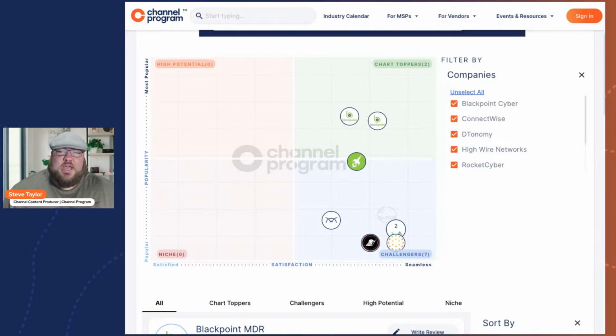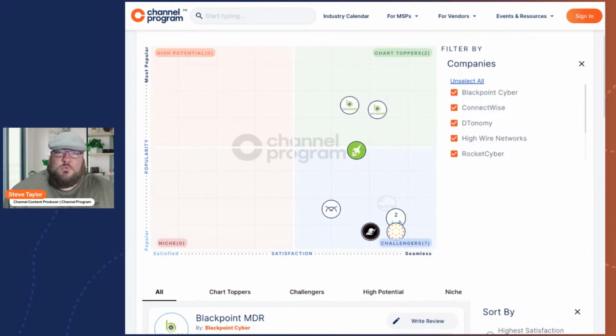Let's look at the stack chart for SOC, Security Operations Centers. You'll probably notice a few things right away. First, the most popular SOC service, simply based on the number of MSP reviews, is Blackpoint Cyber. This doesn't necessarily mean Blackpoint is the best, though they are definitely a top provider. It just means they've got more reviews than all the other providers.